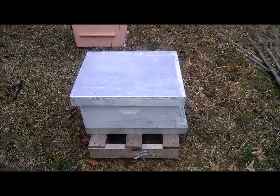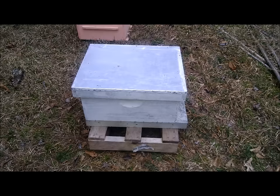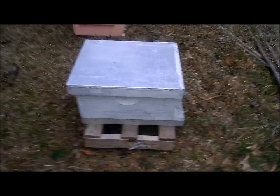You can even almost get to the point where you can put a cone over it, like a trap out cone, and that way if things don't go as well as you want with trying to smoke them out, then your cone's already set up and you can do a trap out, and that's a whole other subject. But let's go ahead and take a look at them.